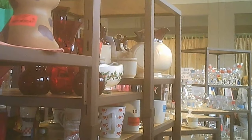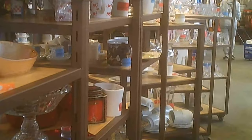So you see the roll-up doors as they are there. They're also on the other side, so it was a drive-through fire hall. Not a very old fire hall, I must say.